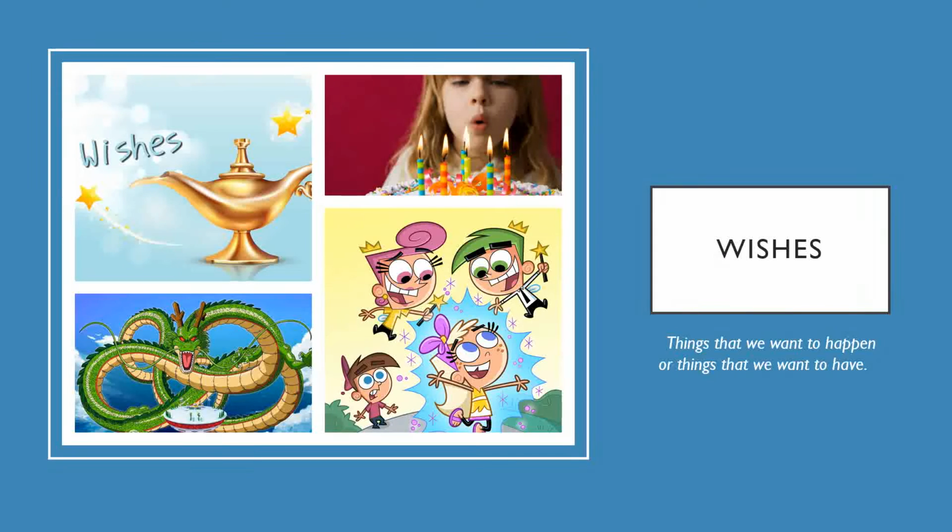For the second grammar, we have wishes. What are wishes? Wishes are things that we want to happen or things that we want to have. Probably our reality is different, but we would like to change it. We would like to do or have something that we don't have right now. So those are wishes.